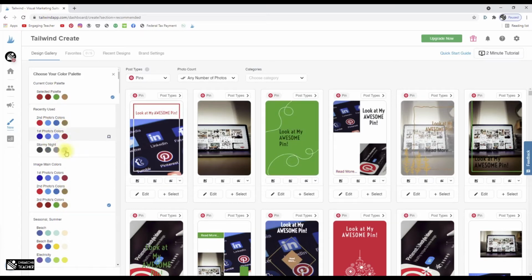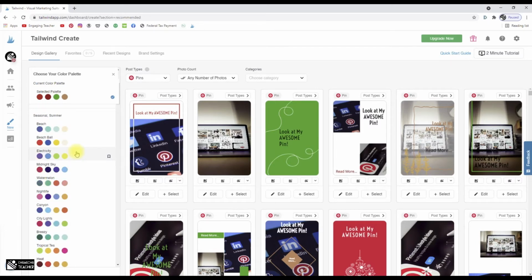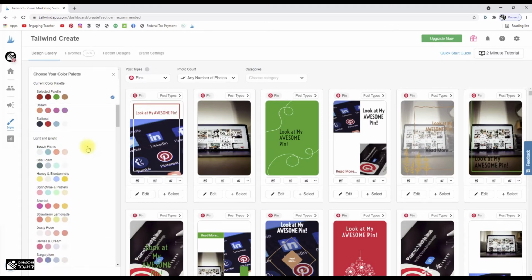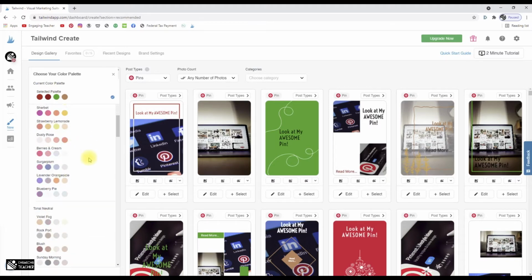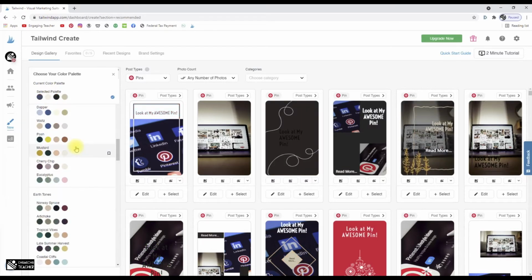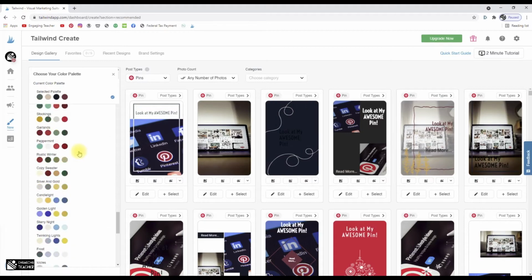You've got recently used up here, but then they have a phenomenal amount of choices in here. And they've already kind of curated them for you. So they have light and bright, tonal neutral, sophisticated. So if these colors work for you for whatever you're doing, then it's quickly and easily done.